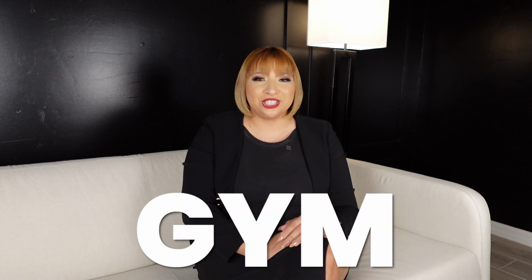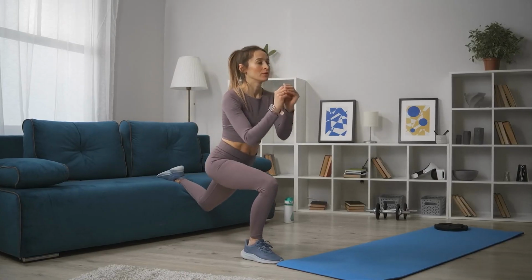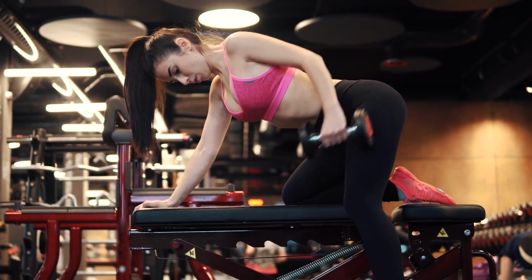Number 10, gym. This is something very new that has been happening nowadays. Maybe you cannot have a full-on gym, but any space that you can offer for them to work out, maybe do some yoga, maybe have some sort of weights, is going to be a huge plus for your guests. Just like hotels, we know that a lot of people like to work out while they're on vacation or while they're traveling. This is why nowadays it is a top amenity to offer a gym.